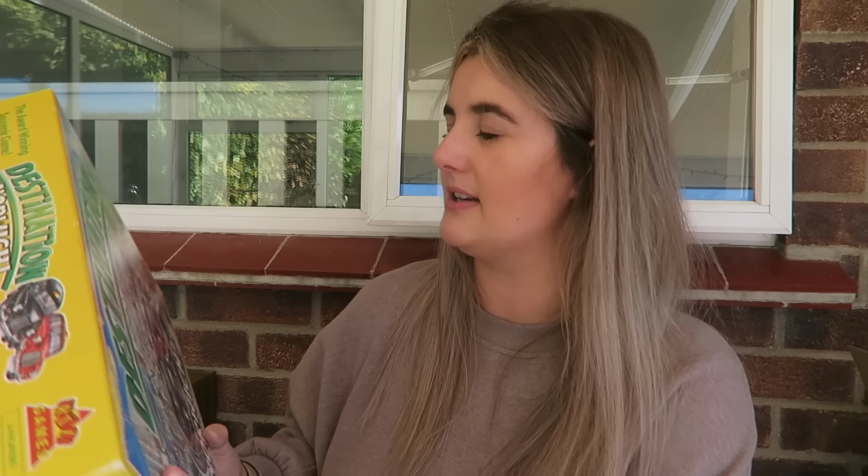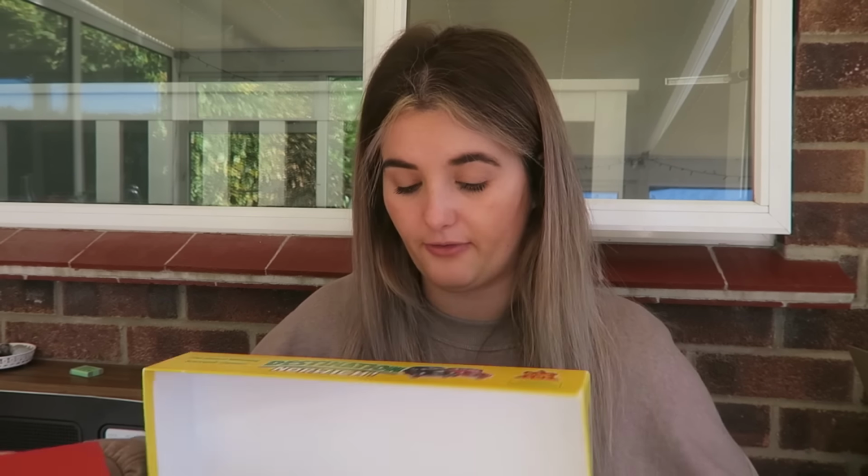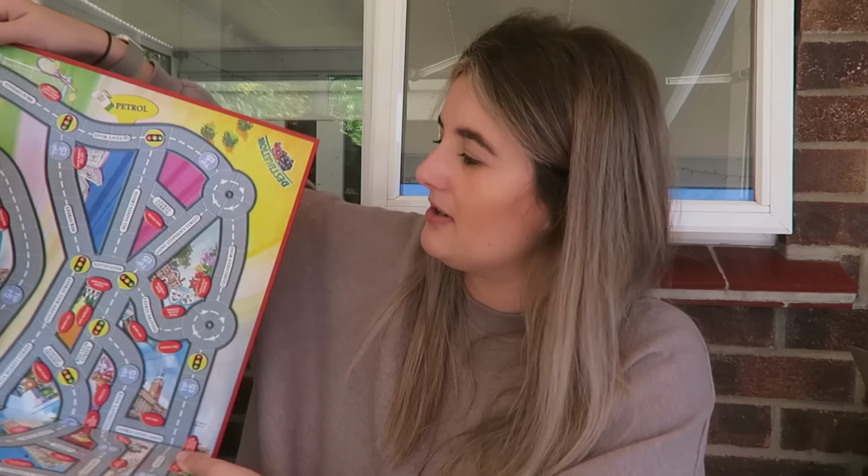It's a board game we don't have, and I just thought it'd be something really nice that we could do together, especially the fact that it's a Norwich one. So I'd imagine it's a Norwich-based board game with landmarks in Norwich. I used to have, back in the day, Norwich Monopoly. Yeah, see, look, it's got all the Norwich road names on and stuff.